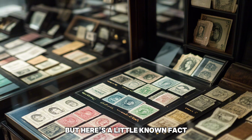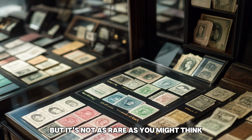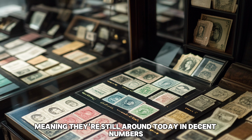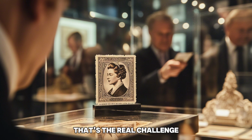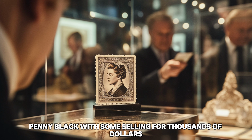But here's a little-known fact. Today, the penny black is one of the most collectible stamps in history, but it's not as rare as you might think. Over 68 million of these stamps were printed, meaning they're still around today in decent numbers. However, finding one in mint condition, that's the real challenge. Collectors will pay huge sums for a pristine penny black, with some selling for thousands of dollars.